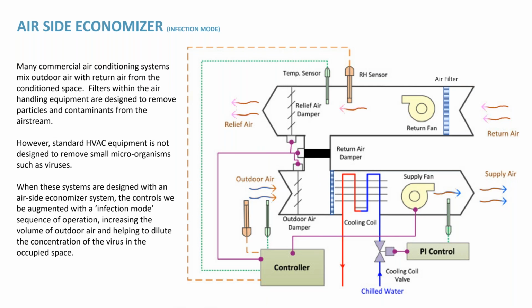doing any mixing. This requires a little bit of a modification to what we would see as our traditional control sequences to allow for 100% outside air, because essentially you have to reprogram the system to only start to modulate that 100% outside air damper down when you can no longer reach your dry bulb or wet bulb set points. So there are implications for energy, but again, the key is flexibility. We know that in the future, hopefully, we will not have to operate our systems like this 100% of the time, but designing in the ability to operate the systems in this way when it is necessary is really key.